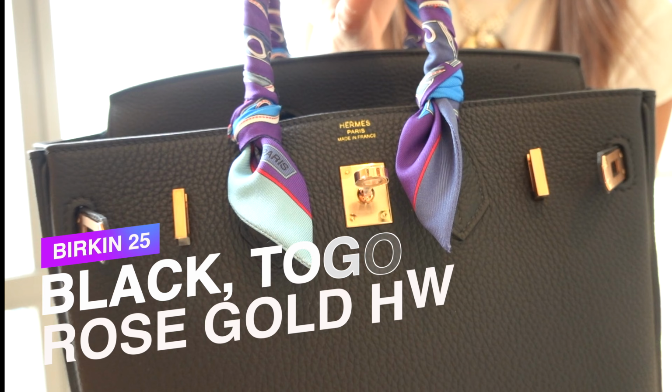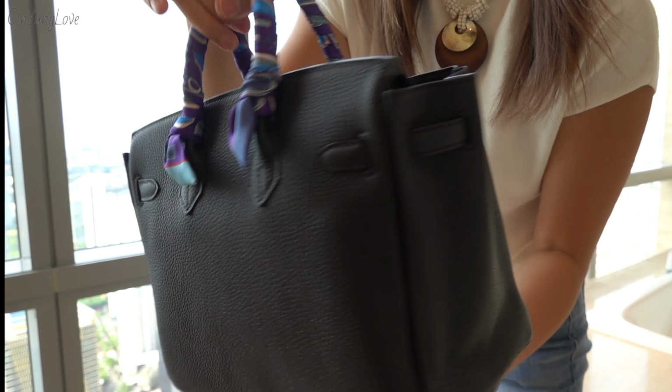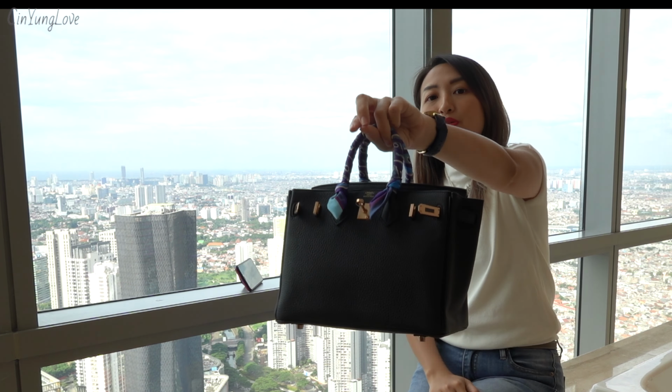This is the Birkin size 25 in a togo leather, black color with a rose gold hardware. When I was unboxing this bag, I was quite surprised with the size actually. I never saw the Birkin 25 in person. Never thought it would be so tiny like this. I just searched it on YouTube and Instagram. So here you go, the Birkin in the size 25.